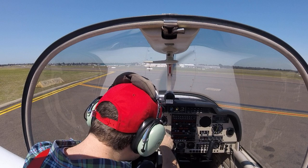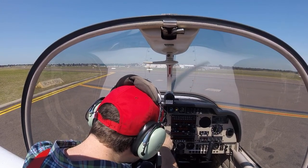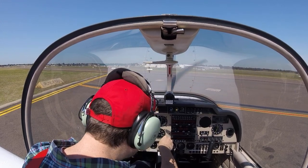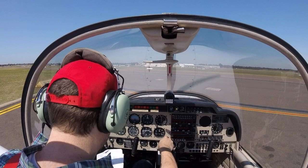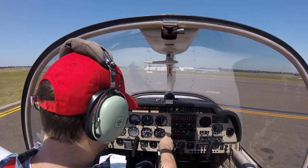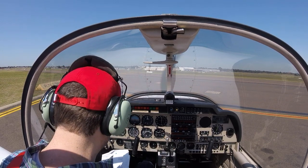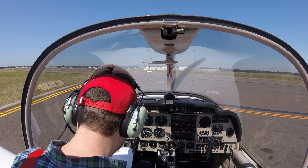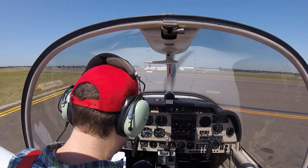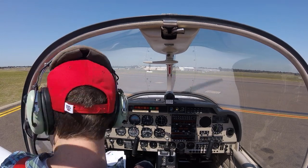About 75, about 100, both. Check idle, good, at 1000. Pre-takeoff checks: trim is set for takeoff, mixture is rich, battery and alternator are on, flaps set for takeoff, visually confirmed.